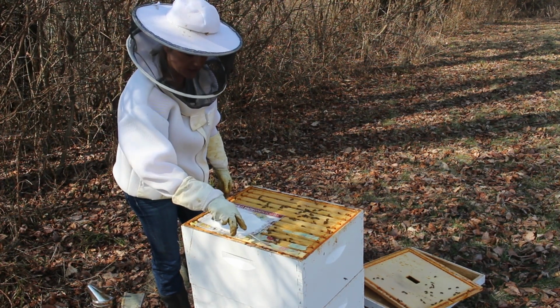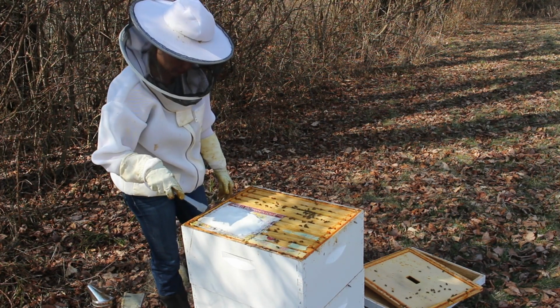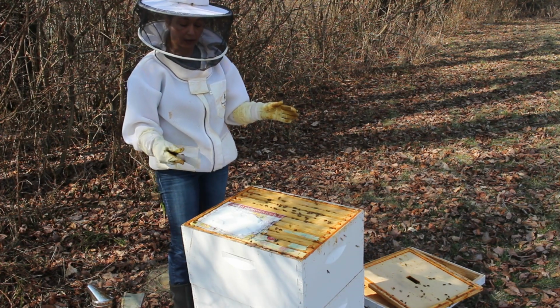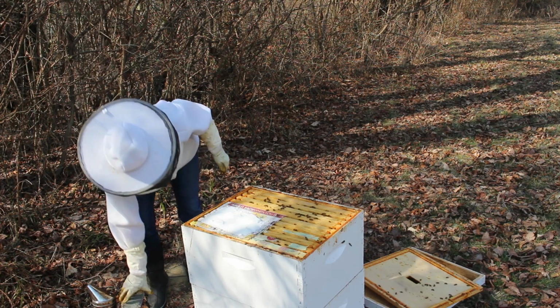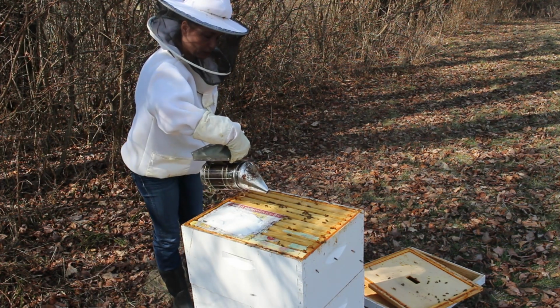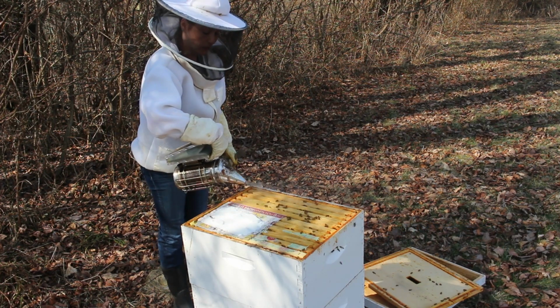You can see here some remnants of newspaper where they previously had sugar and they have eaten through the newspaper. When you put them on, they will chew through the newspaper and drag it out of their hive. And then all you really have to do is do a little bit of cleanup. They'll drag it right out in front for you and make it super convenient.